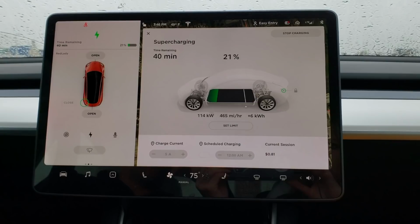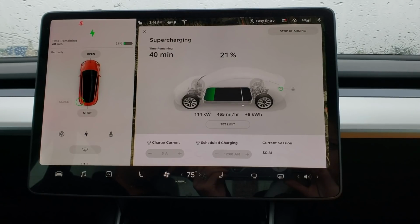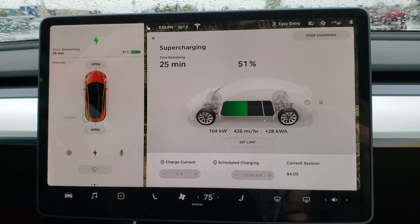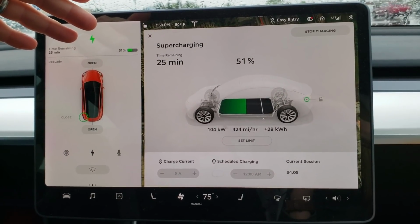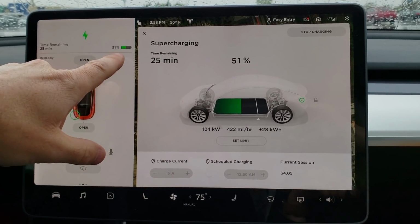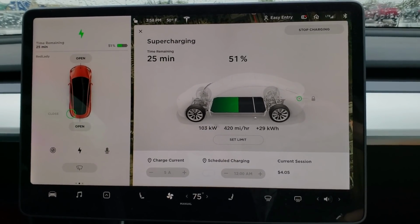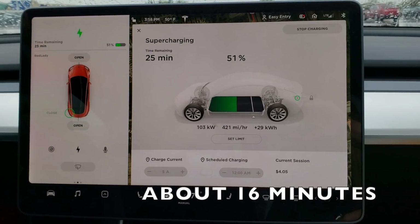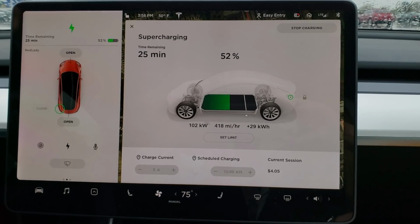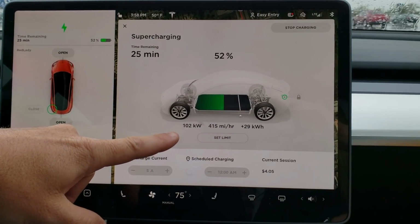And look, we're already up to 114 kilowatts and 465 miles of charging rate per hour. That is fantastic. So we are going to wrap it up here. I think I have enough charge for what I need to get back home. I just wanted to show you that we were down about 12%. So we've charged maybe 15 minutes, 20 minutes at the most. So 25 minutes remaining. We certainly weren't here an hour by any stretch of the imagination. But this is still pretty astonishing to see how quickly the car is charging nowadays.